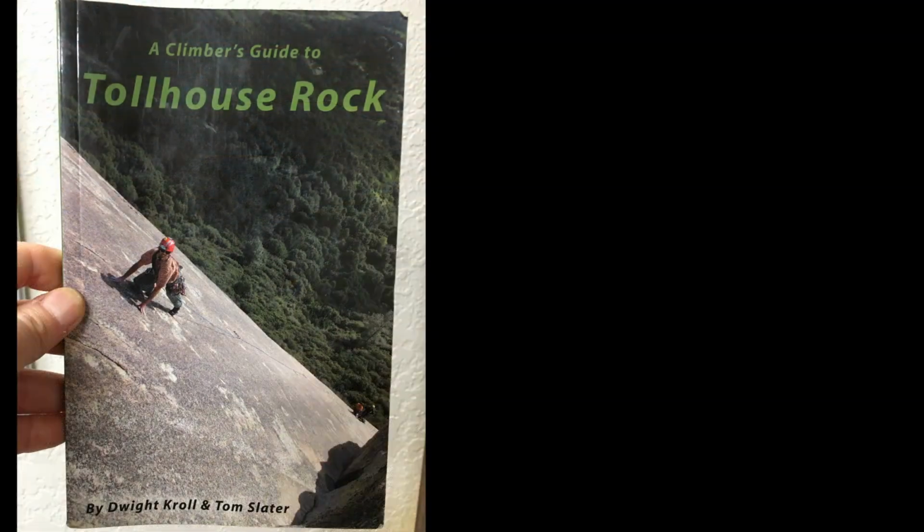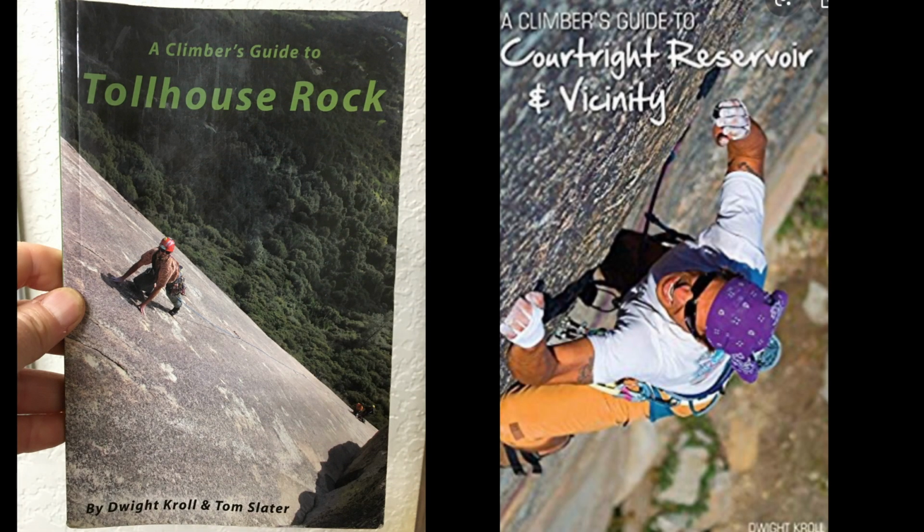On the way to our climb, we happened to run into Dwight Kroll. He's the author of the Tollhouse rock climbing book and recently created the Courtright Reservoir guidebook. You wrote a book on this place. I did. Yeah. Tell us about that.